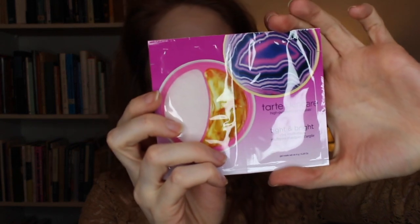Similarly, I picked out this Tarte. It's a double mask. I guess there's a clay mask and then a gel mask. It's like a double mask thing that I got a little sample of. This is very exciting. Actually, this is very interesting.